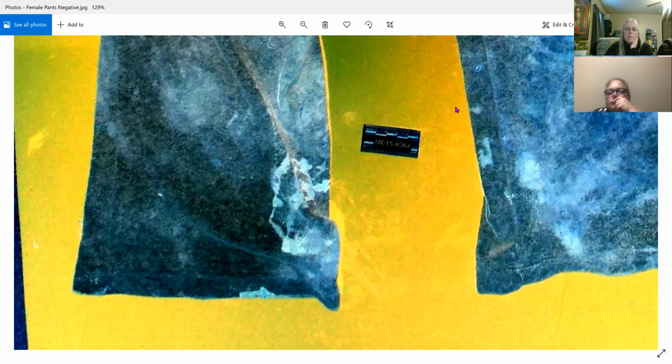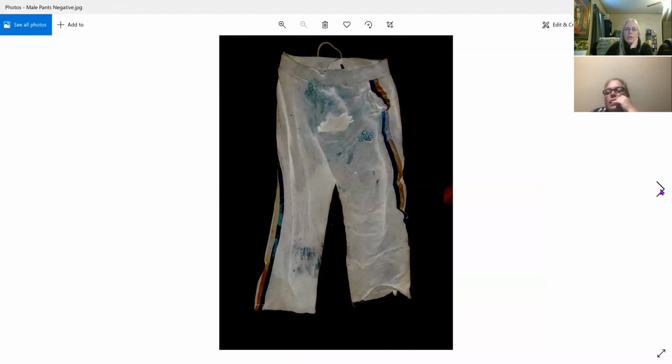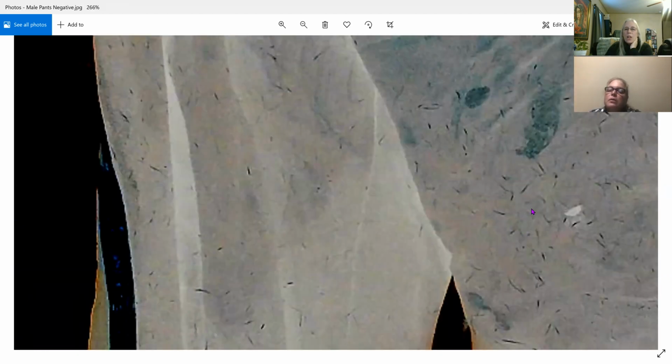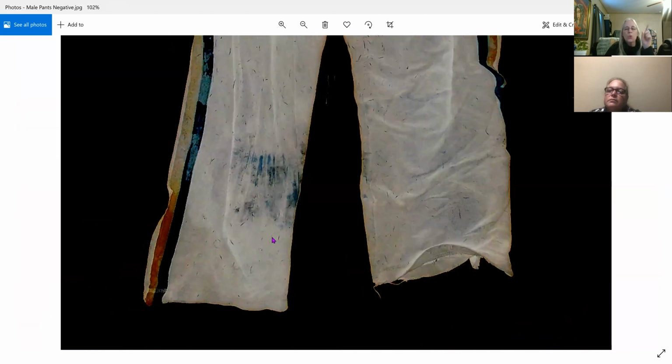And I will go to David's so you can see that as well. We'll go forward now to David's clothes. And her pants were dark. Yes. Do you see the difference? All of these. Oh, wow. This is all hair, dog hair. And this is what I'm saying. David's clothes are covered in short white dog hair.